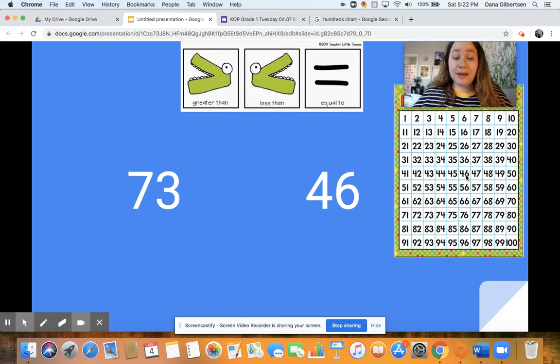So my alligator has to eat the bigger number. Show me with your alligator which number should be getting eaten because it's the bigger number. Good, your alligator should be eating 73 because 73 is the bigger number. When I read this across, I would say 73 is greater than 46. And again, I can check up here just in case I'm not sure.